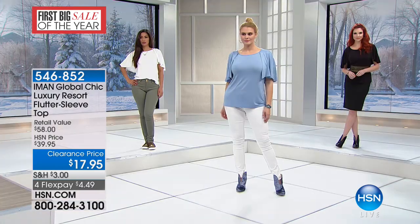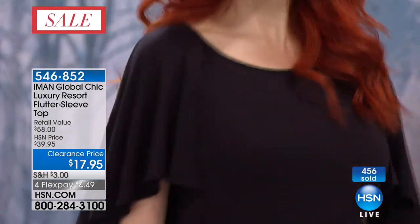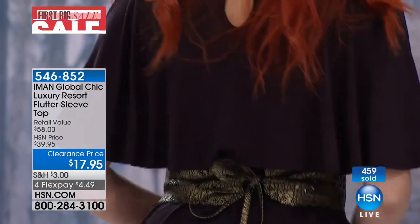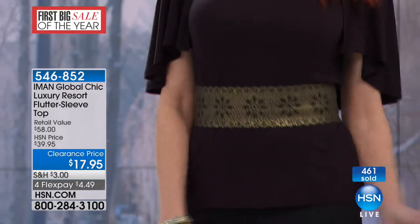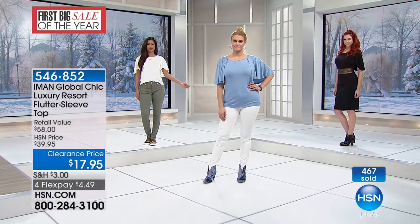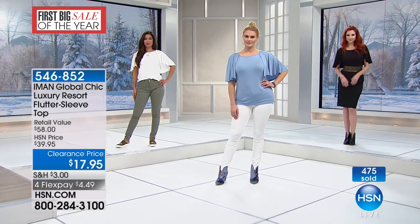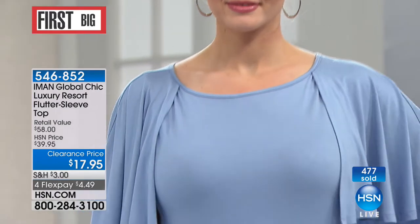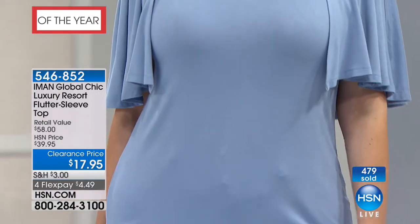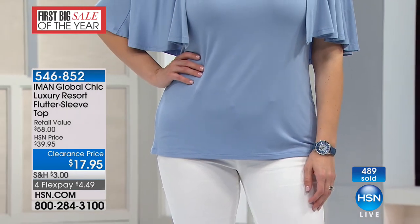This top, if you look at the retail compare, easy that it was $58. Our original price was $40. Clearanced, final remaining quantity, $17.95. Please let me jump in again and say, HSN.com or express ordering, hands down, is going to be your best bet. It's going to jump you to the front of the line, being that it's a clearance day and we are busy. That's definitely going to be your best bet tonight.